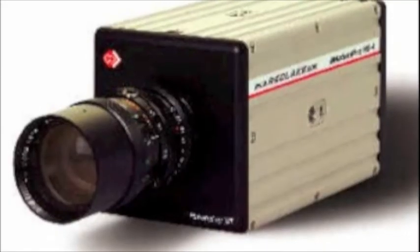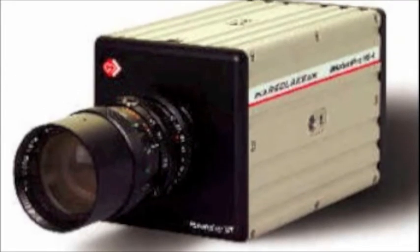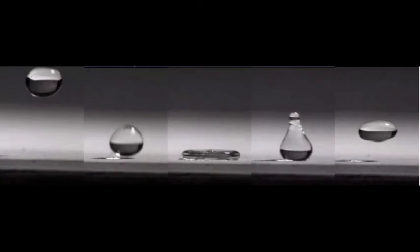A high-speed camera is an essential tool for understanding dynamic contact phenomena, as shown here in the sequence of high-speed images of a droplet bouncing on a nanocomposite surface.